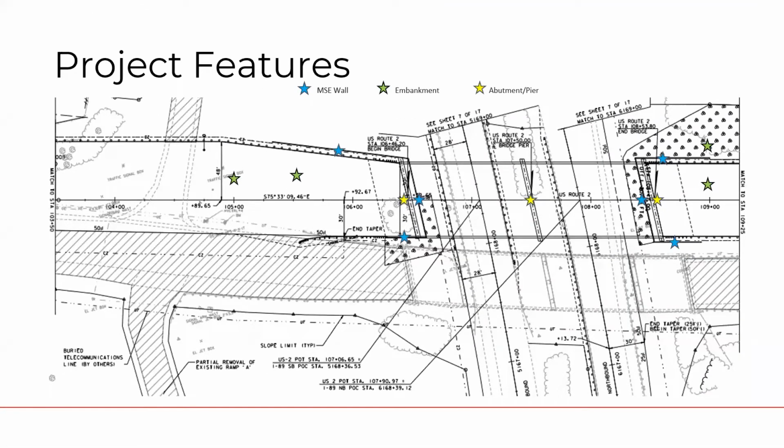Again, another look at the plan sheet here showing the plan view of the proposed reconstruction. So the existing bridge to the south and a realignment to the north. So the yellow stars again showing the location of the proposed abutments and central pier. The MSE walls in blue on 3 sides at each abutment. And again, the green stars showing the location of the embankment fills that would be placed.